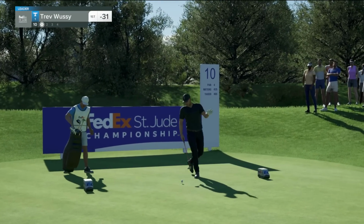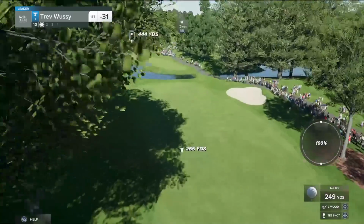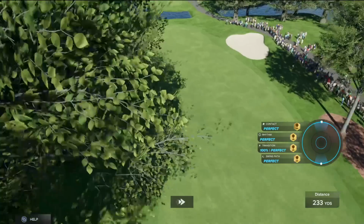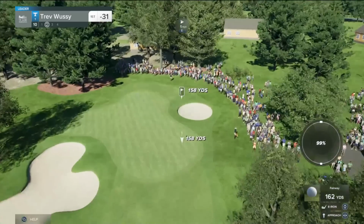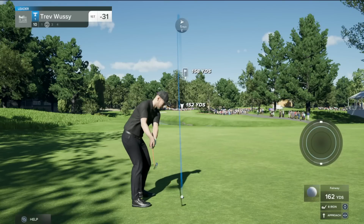We start the back 9 with a par 4. And once again, driver may not be required here. Fairway does run out about 300 yards, so 3-wood for position is fine. Wow, he's going to like that one. Looks like a similar approach to yesterday, Rich. Got some good vibes after yesterday. Trying to keep it up again today.